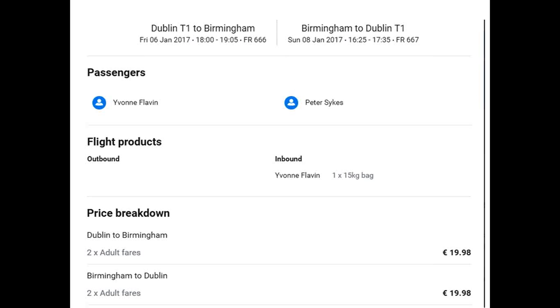But look at the price. I mean, God bless Ryanair. Birmingham to Dublin for 2 adults, £19.98, and back again, £19.98. So the €70 that Oriflame are paying more than covers the flight. We couldn't get a train to Dublin for that. No, that's ridiculous. So, everybody say thank you, Ryanair.